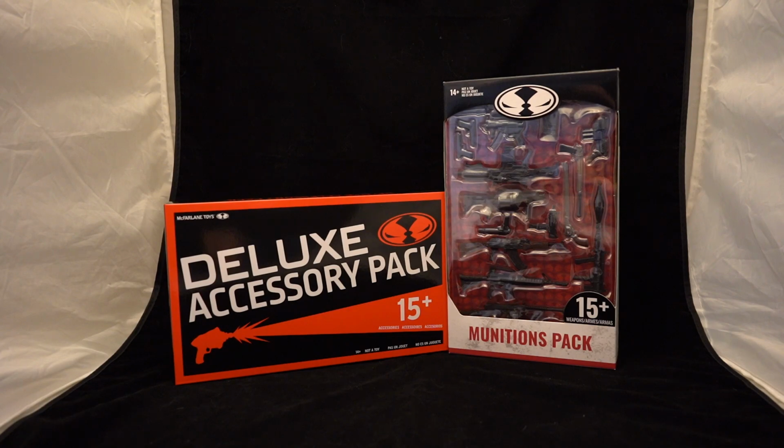Here we have the Todd McFarlane Toys Munitions pack, which I believe has 18 weapons. They say 15 plus, but I think it works out to about 18 weapons in total. And then the second one is the Deluxe Accessory pack, which is another weapons pack where you get a bunch of different weapons. Like you get a ray gun, and you get some futuristic looking stuff. You get a gun that looks like a cork gun, that'll pop a wine cork from the gun, like for Harley Quinn or a character like that, I guess. But then you get some serious weapons as well, like Uzis and a Gatling gun and everything. So they look really cool.